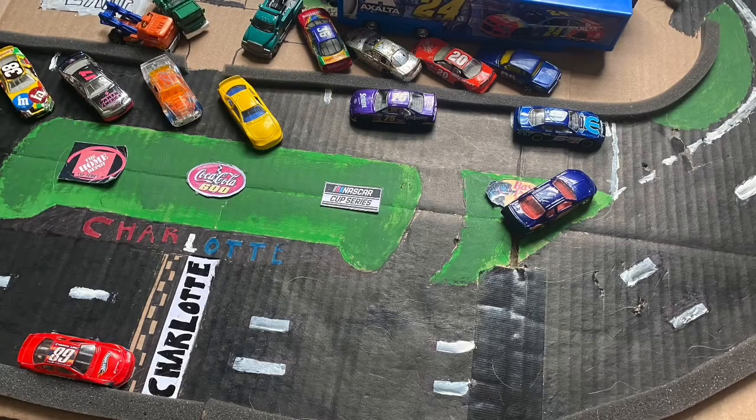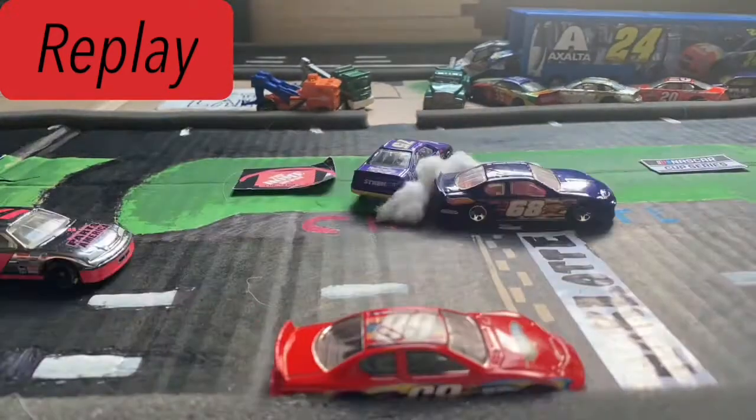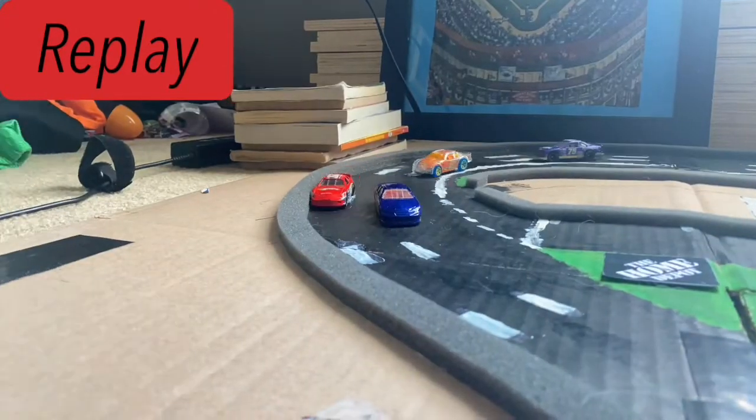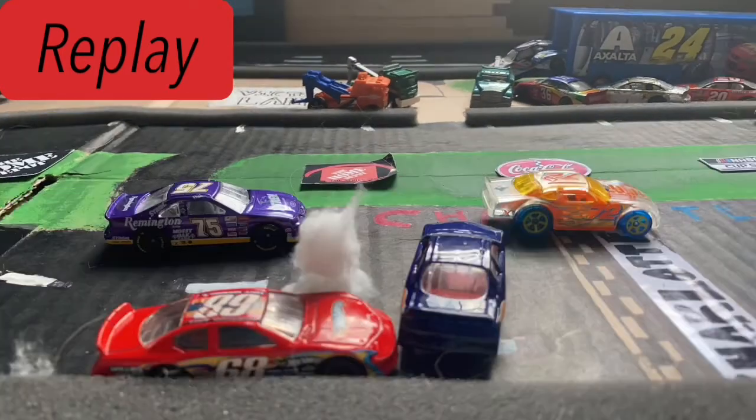But look at the crash on the front stretch. It's Ted Musgrave, Dave Marcus, and Ron Fellows. Big hits right there. Dang. That sucks for them. It looks like Fellows tried to slide job Marcus off of 4 to get 3rd place, and it just didn't work.